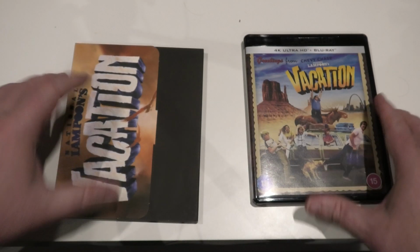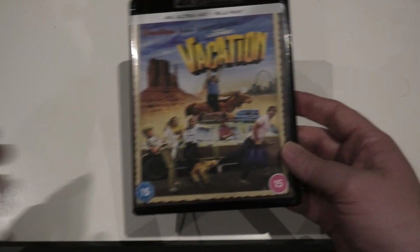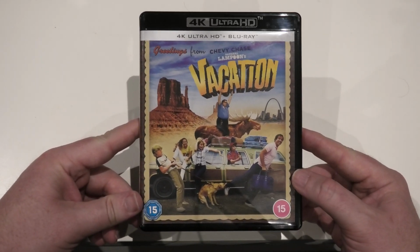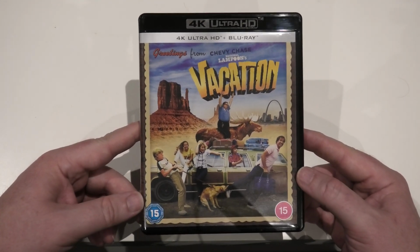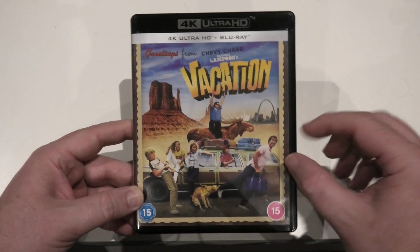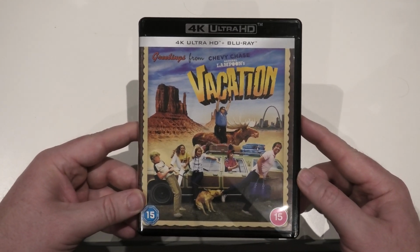So you've got your standard release there, and you've got your envelope holding your postcards and all that. So I will just show the disc off first, and then we'll go on to the envelope itself. So yeah, this is the new artwork anyway, and you know, it's not terrible. It's by no means terrible, but I just prefer the original artwork so much more. You do get a Blu-ray inside this set as well, but as you can see, you got the entire family on the front there. I love the way the dog is just pulling at his leg. So yeah, it's quite nice.